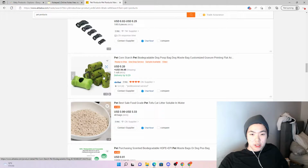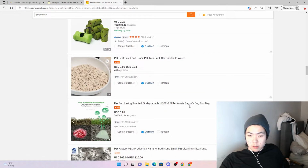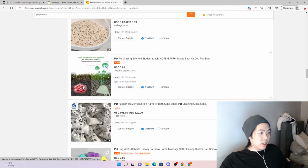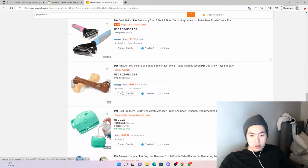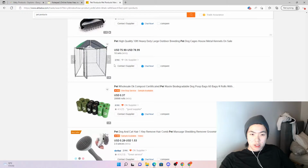Bags. Eco-friendly. Are these biodegradable? Yeah, biodegradable poop bags. I think that one's very good. Biodegradable pet bags, that's actually a good idea. I like that, because it's eco-friendly. Nothing else really catches my eye.